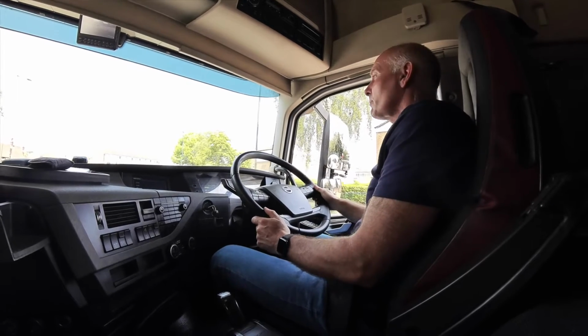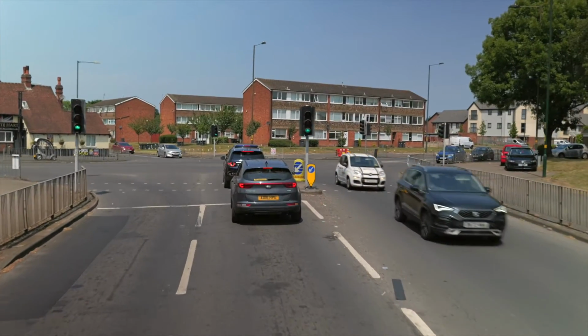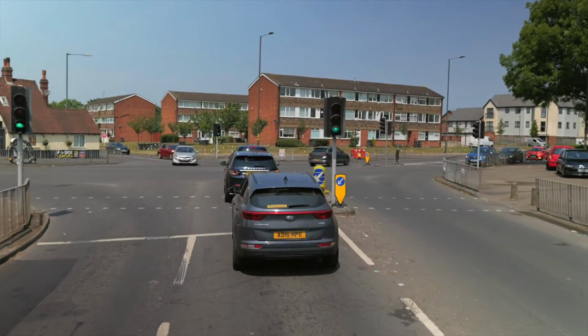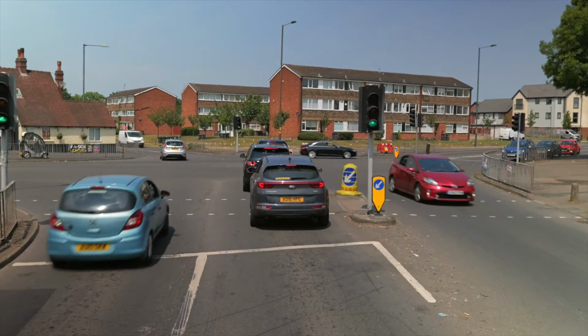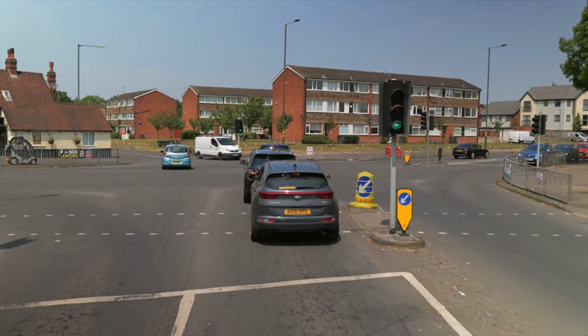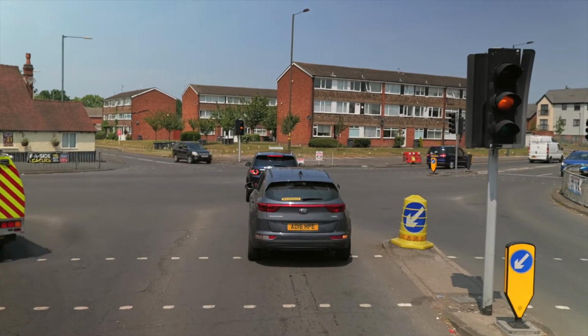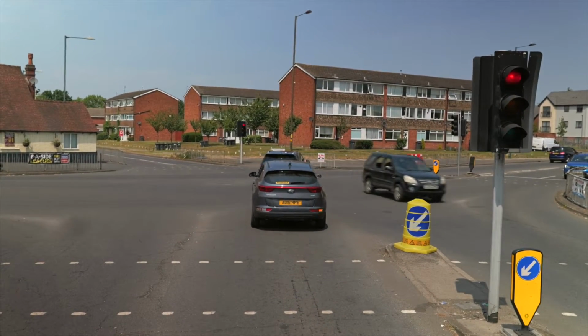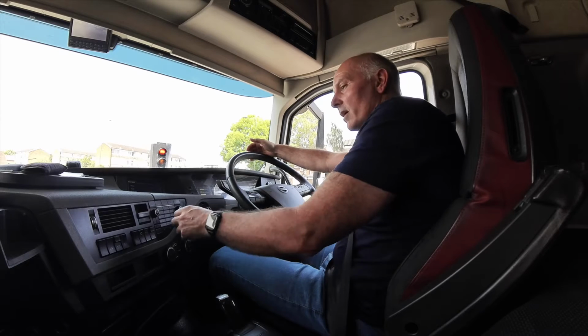So I've done my mirror checks, blind spot checks are all in. Move forward. Now here, you do not cross that solid white line until the road ahead is clear. So in other words, treat it like a box junction. So see the grey car, the Kia. If that light goes red, like it is now, that's a fail. The grey car's going through on a red light. Even though it's over the line, he shouldn't have done that. And that's what we can't do.